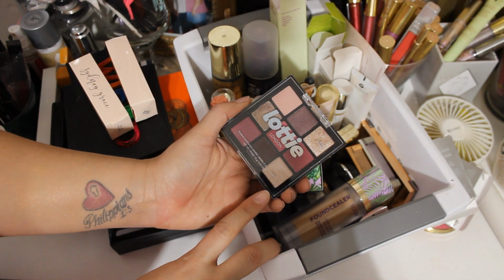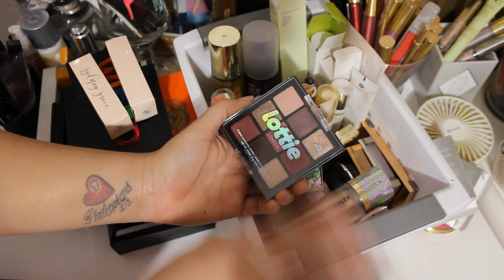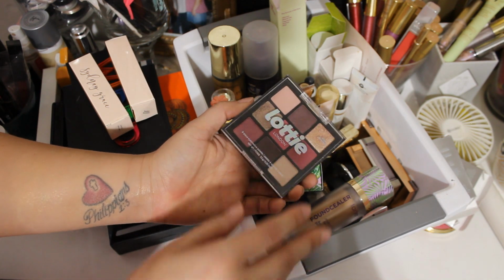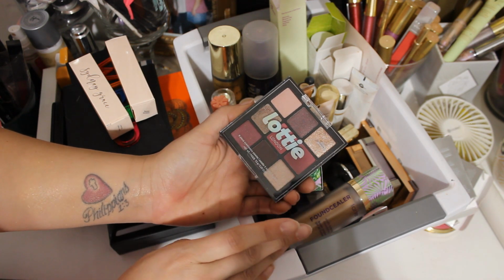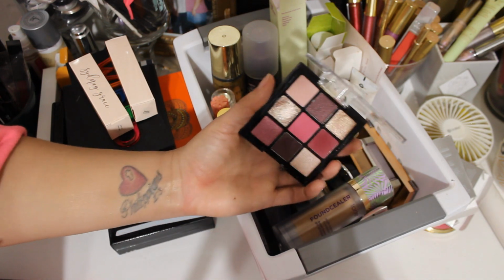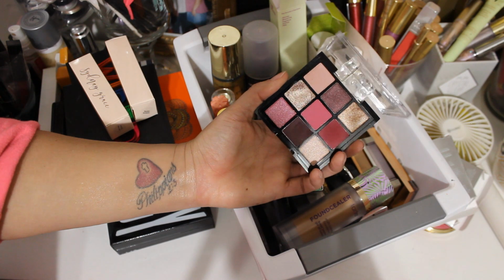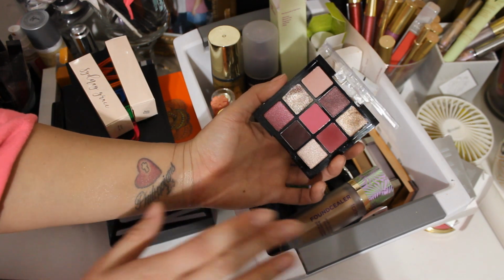Well, this palette is just under $8. I think it's like $7.99 or $7.95. Decided to give it a shot, see if it's good or not. I did try it once, and upon first impressions, the quality is actually really nice. Now, it's just a little palette, it's just a little guy. Kind of reminds me a little bit of like a more affordable version of the Huda Beauty little palettes, but it's beautiful. And so anyways, I want to play with it a little bit more.